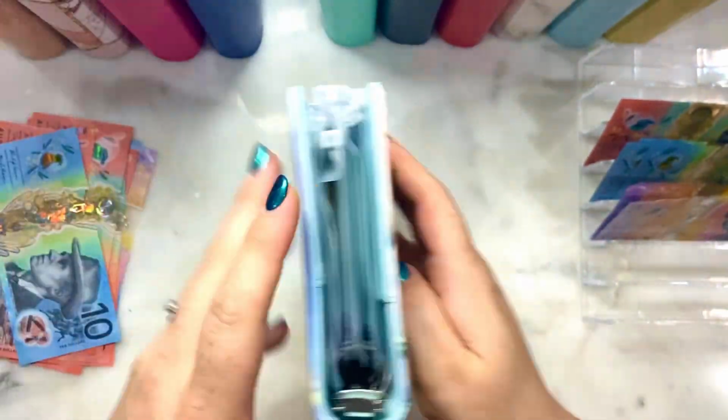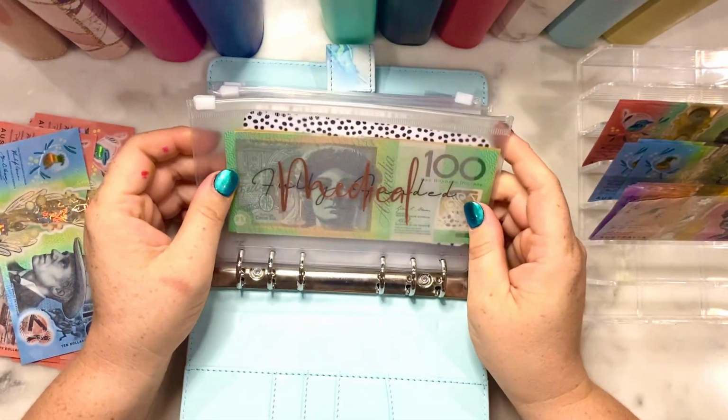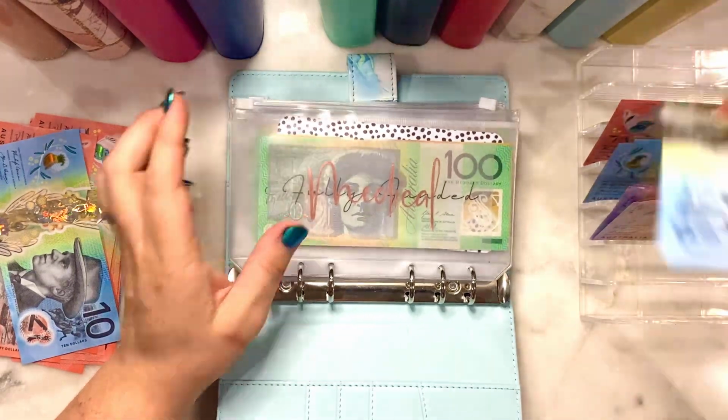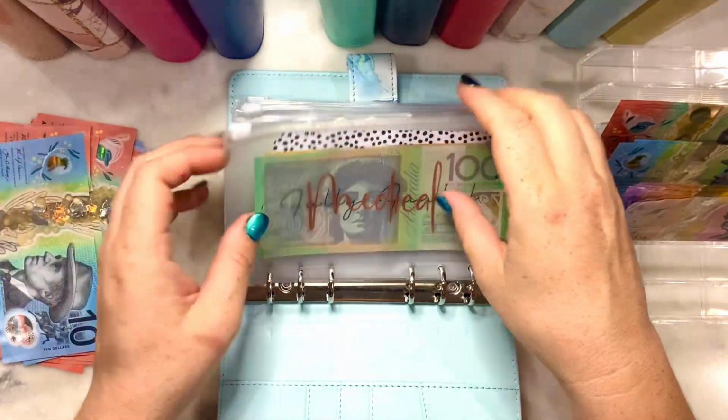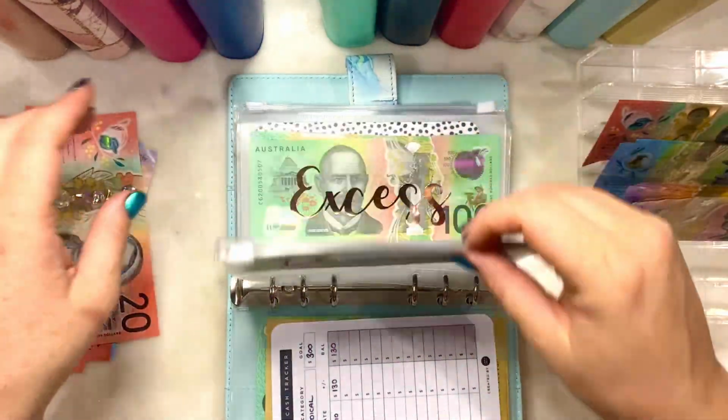Now, medical binder. Medical is fully funded. And that normally gets 30. Pharmacy is funded at 200, and that normally gets a 20.